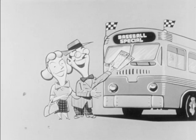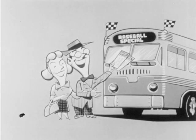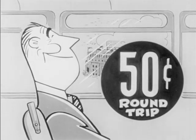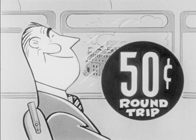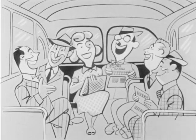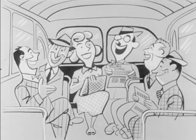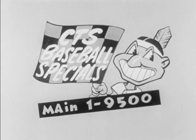Hi there. Do you go the carefree, car-free way to the stadium to see the Indians play? Ride the CTS baseball specials. It's only 50 cents for a relaxed round-trip ride from your own neighborhood right to the stadium gate. And you ride home again in your own reserved seat. No parking problems, no traffic strain. You ride in a club coach with baseball fans. When you ride the CTS baseball specials, call Maine 19500 for information about CTS baseball specials.